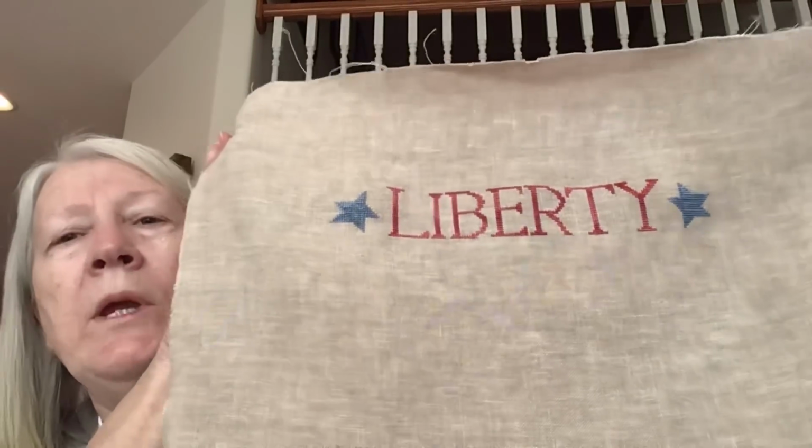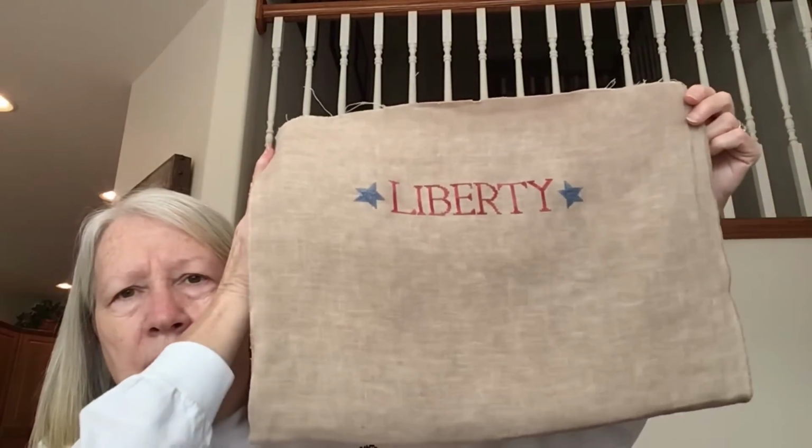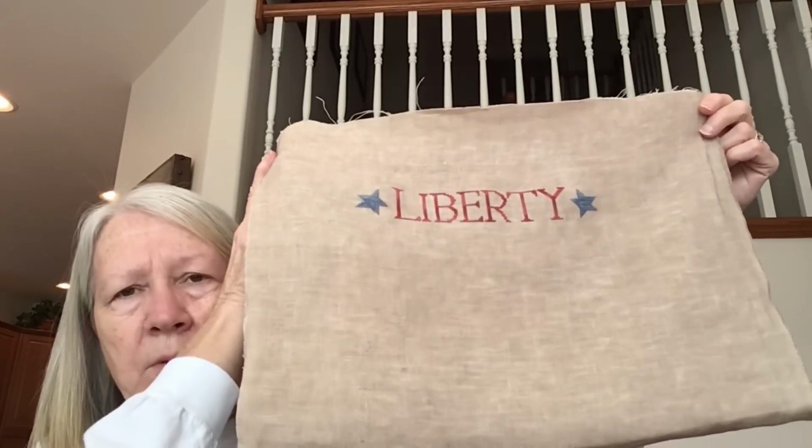This is 36 count, let's see. Yeah, 36 count Weeks fabric in Confederate Gray. It doesn't show up the best. Well, back there it shows up pretty good. Gives you a pretty good feel of what the color is.